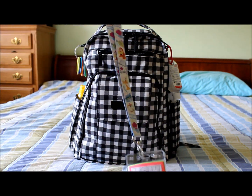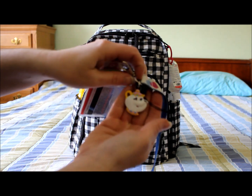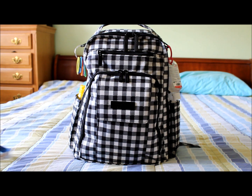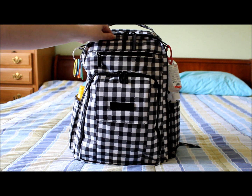So this is a Beauty and the Beast one. I got it from Amazon, and it's got cute little Mrs. Potts right there. So that was fun. I wore it every day we were there. The Be Right Back is by GGB.